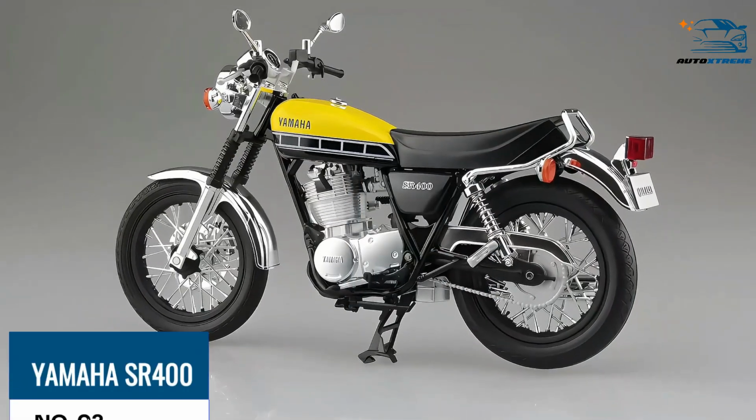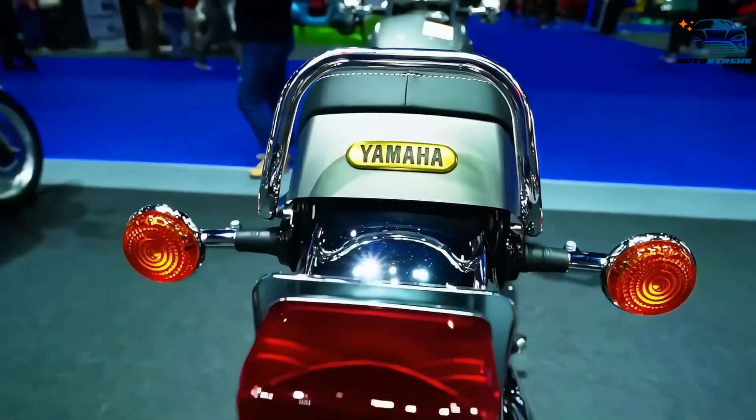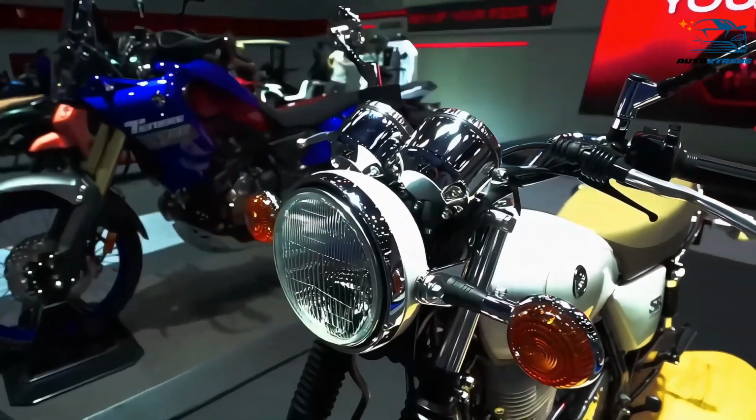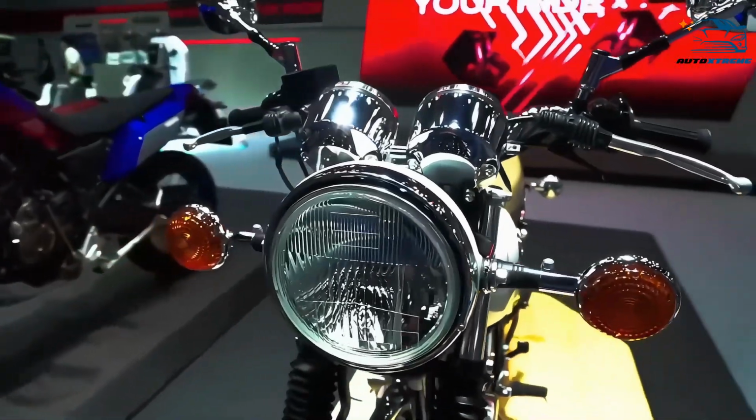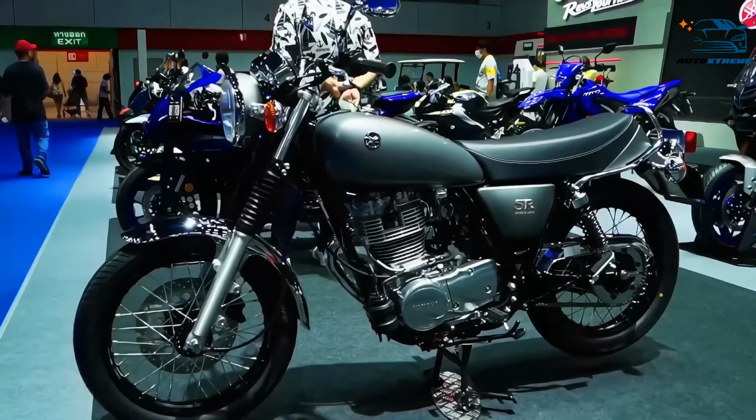At 2 now, it's Yamaha SR400. The motorcycle that might have just single-handedly been responsible for the popularity of the custom cafe racer scene around the world, given that the vast majority of home builds are based on the Yamaha SR400.